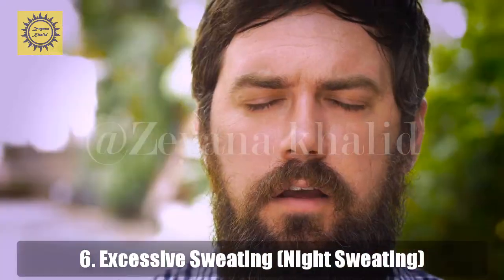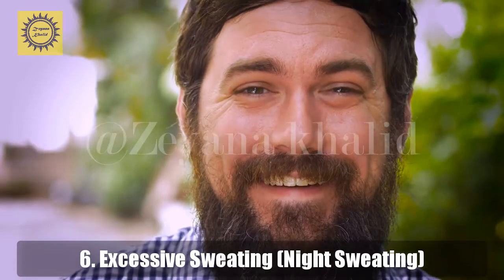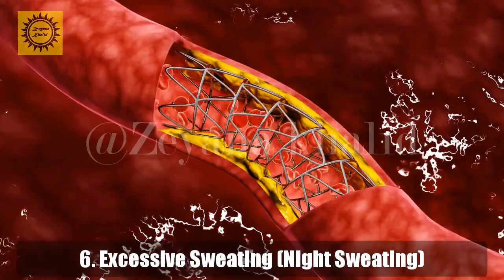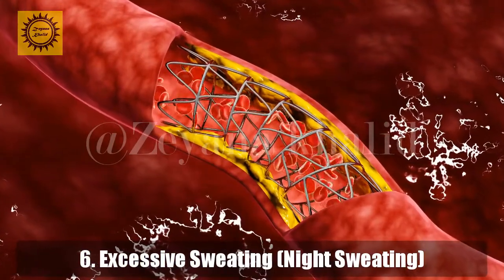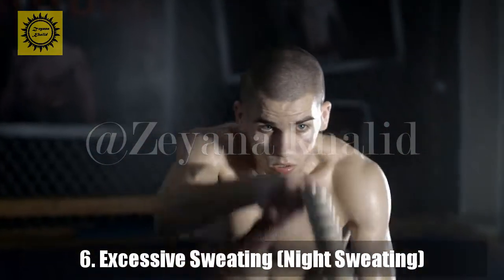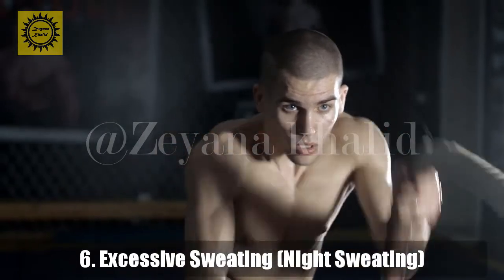6. Excessive sweating, night sweating. Excessive sweating, especially at nighttime in an otherwise cool room, is another possible indication of arteries affected with plaque. Sweating more than usual when you aren't exercising or being active may indicate that your heart is having to work harder to pump blood through clogged arteries.